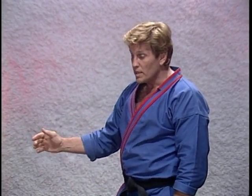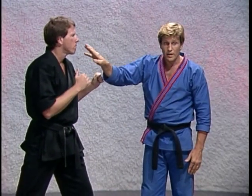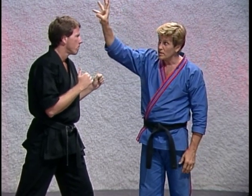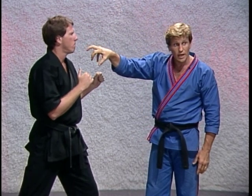Jim, come here a second. There's many ways of going at the eyes. Sometimes you just go straight down this way. Sometimes you go with the thumb and the little finger. Sometimes if someone's got glasses on, you take the glasses off with the first two fingers, and the next fingers come through, you take the eyes.